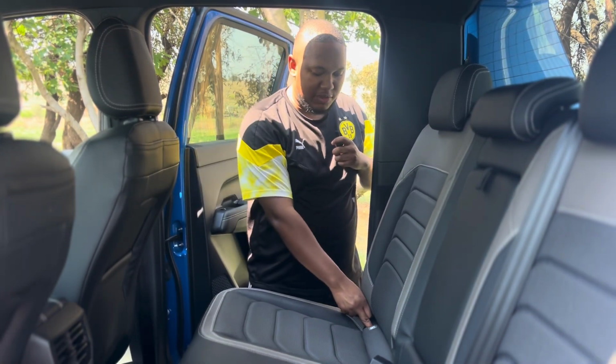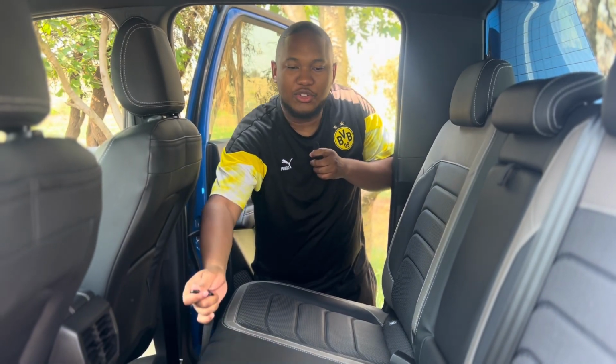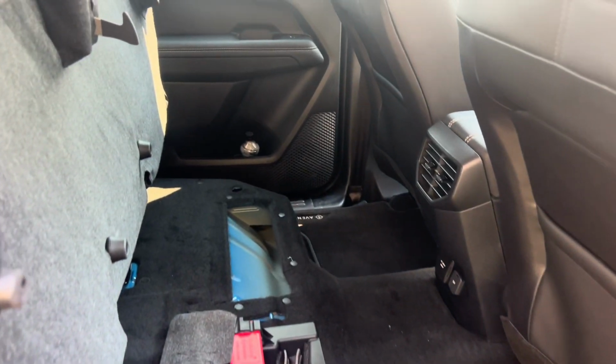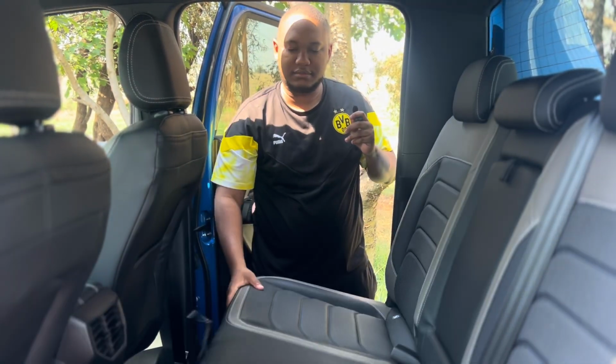Of course, being a family vehicle, you do get ISOFIX points on the outboard seats, and if for whatever reason you do need a ton of space, you can fold away the rear bench like so, and that reveals some tools that you need for the car, as well as creates a bit more of an opening over there.